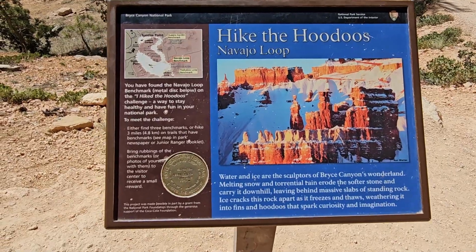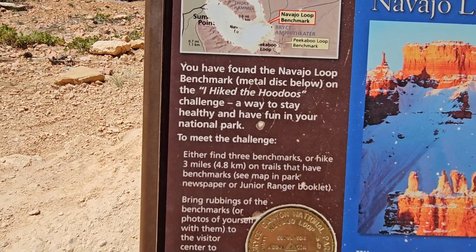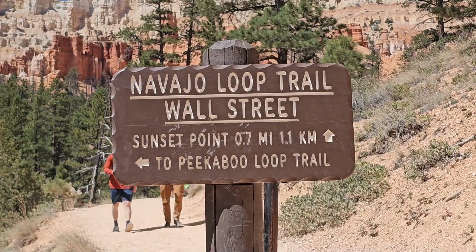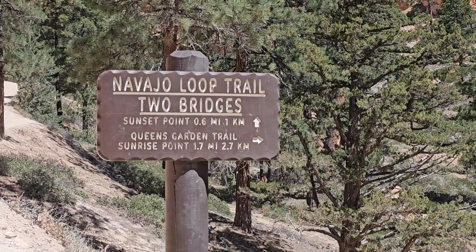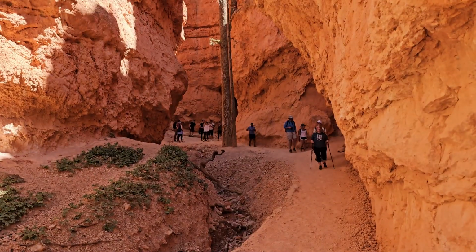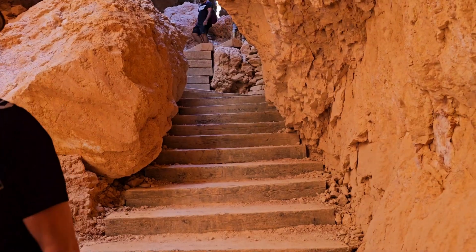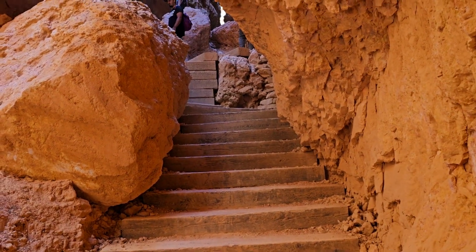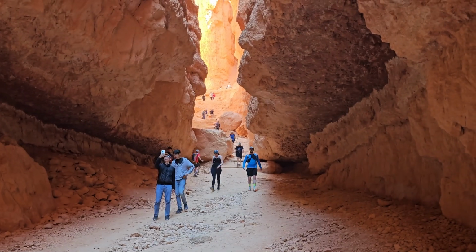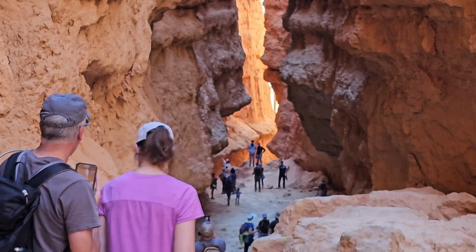The sign marked the start of the Navajo Loop. Wonderful way to go past the Hoodoos, to continue your journey back. And you go by an area called Wall Street and two bridges. A lot of interesting things to see here. Looking back again, now looking forward. A lot of steps on this section to make the ascent. Go up quite a ways in a short amount of time.